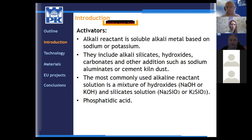And the next element is the activator. Activator is usually alkali based on sodium or potassium. It is the most popular one nowadays, but it's also the element of the geopolymer that has the most influence on the environment. And because we would like to limit this influence on the environment, we also try to create this geopolymer based on phosphoric acid. The amount of energy for the production of the acid is lower than in the case of alkali bondings.